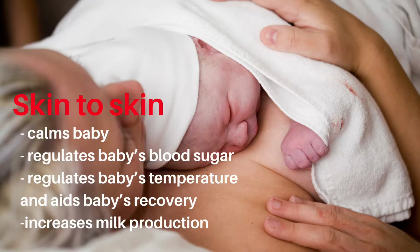For you, one thing that's great about skin to skin is that it helps to increase your milk production, because when you're skin to skin with your baby, you produce oxytocin as your baby produces oxytocin too. And that oxytocin increases milk production.